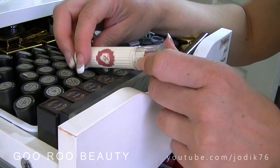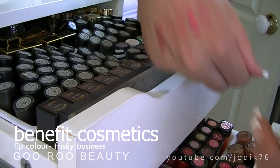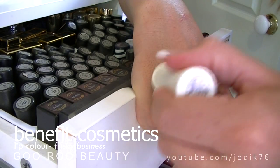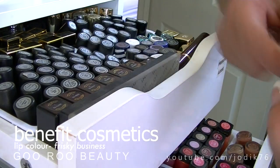Here's one from Benefit. This one is a lip color in the shade Frisky Business, one of those everyday kind of neutral shades that I go after all the time. It's got a bit of shimmer to it. I'm definitely going to keep that. I need to wear that one more.